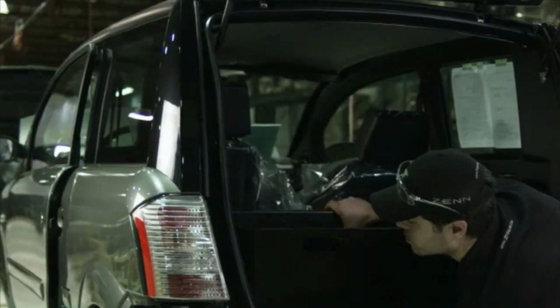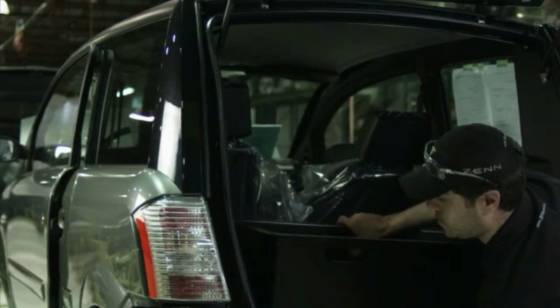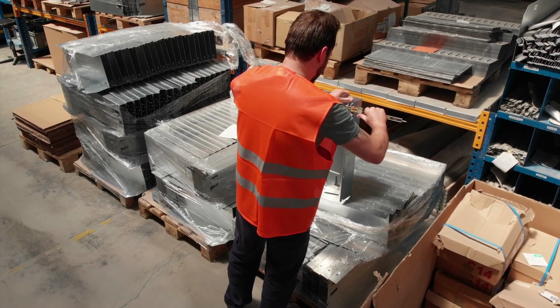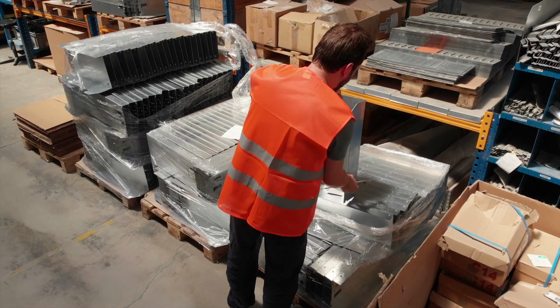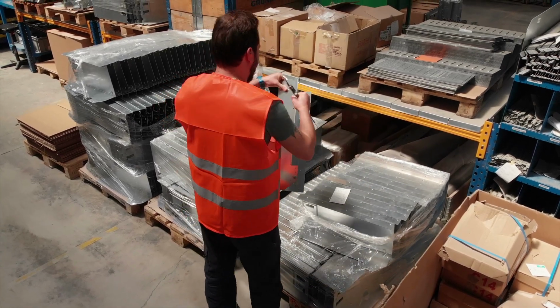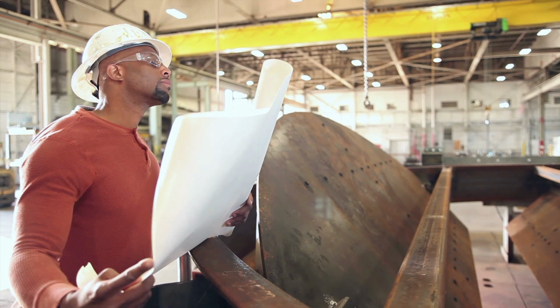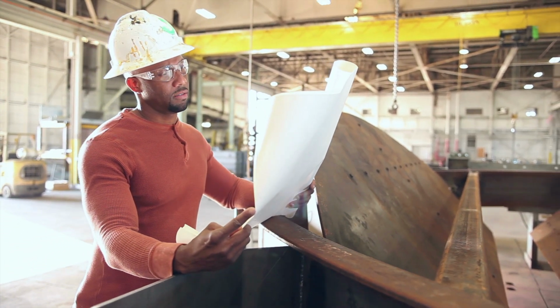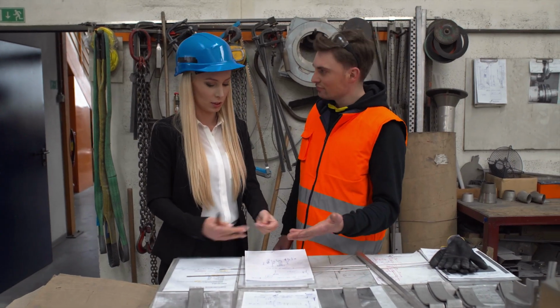Whether their product is a golf club, a car, or a frozen dinner, industrial production managers ensure that production operations meet quality and safety standards, comply with regulations, and stay on schedule. Industrial production managers also plan how to make the best use of equipment and workers to meet their goals, all while keeping costs within budget.